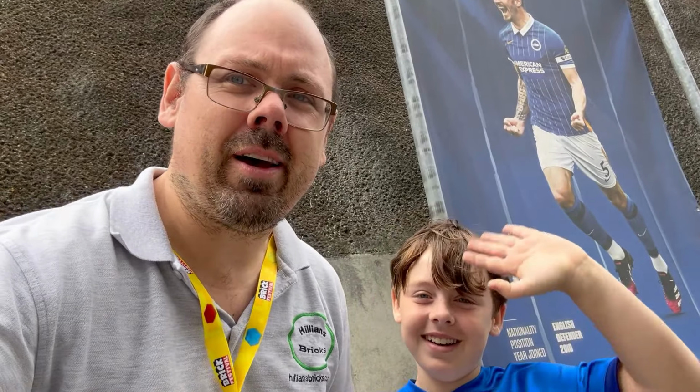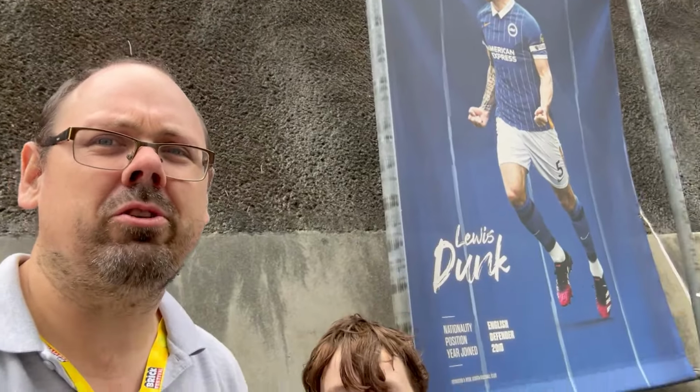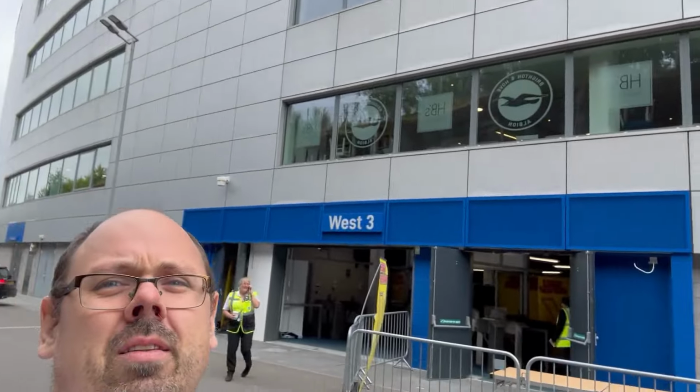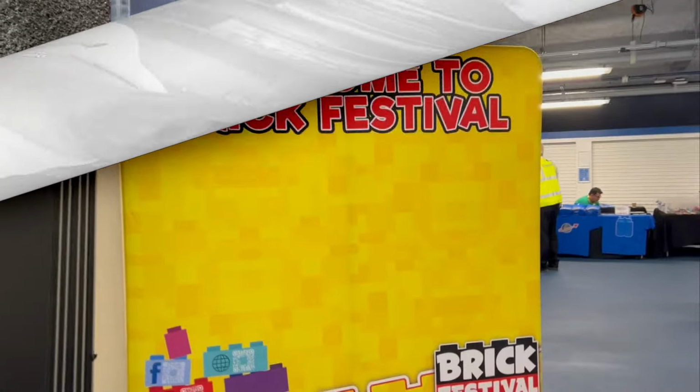I'm here with Emil, and today we are at the Brighton Brick Festival. And as you can see, we've got Lewis Dunk in the background. We are at the Amex. So yeah, the Brighton Brick Festival is held at the Amex. Emil's got a shirt on. You'll see we've got the Brighton and Hove logo as well. And yeah, as you may not know yet, we are season ticket holders for Brighton as well. So let's go and have a look and see what's all here today at the Brighton Brick Festival.